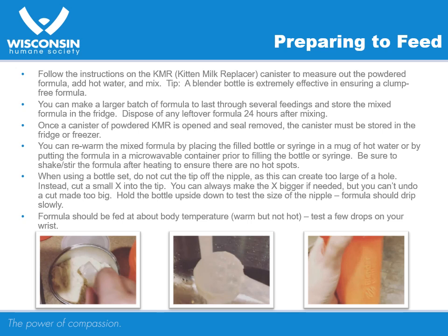When using a bottle set, do not cut the tip off the nipple, as this can create too large of a hole. Instead, cut a small X into the tip. You can always make the X bigger if needed, but you can't undo a cut made too big. Hold the bottle upside down to test the size of the nipple. Formula should drip slowly.